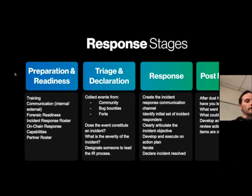And then lastly, there is incident response. This is an area that is unfortunately also not very mature in the Web3 space, where many protocols don't have a process about this at all. They get the call when they get hacked, and then they're like, oh, what do you do now?